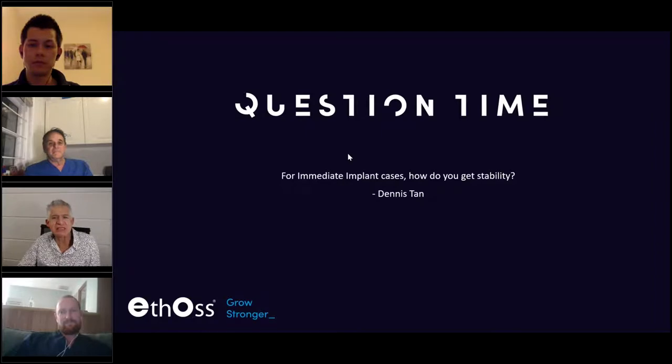And with osseodensification, in other words, we run these specially designed drills called Versa drills, counterclockwise in reverse with lots of irrigation. We can, and we certainly are able to densify the bone. And by densifying the bone, you can convert, let's say, a D4 into a D3 and maybe even towards a D2 and get higher primary stability.